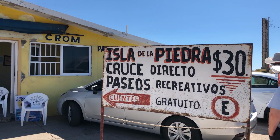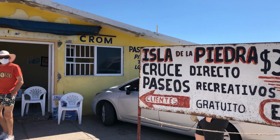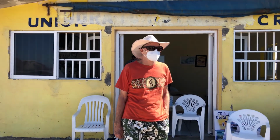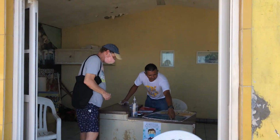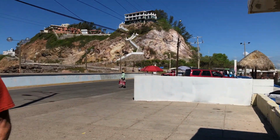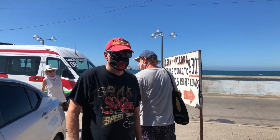So we show up and you can see 30 pesos. For each of us, it's going to cost 30 pesos to get across the water. That's like $1.50. There's Larry, the retired electrical engineer. And I don't know if we could have figured this out. There's Robert. He knows all of these people. He gets us right off the shuttle, gets us tickets, and we're right on the boat. No delays, no waiting, no confusion. It was great.